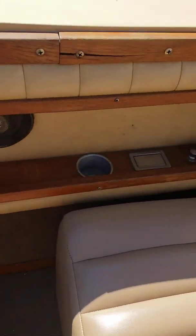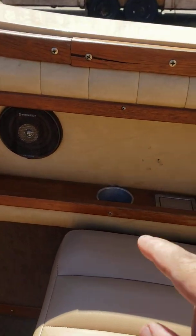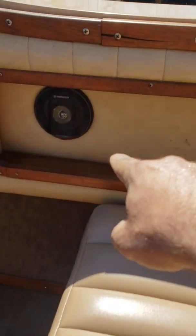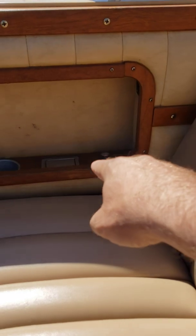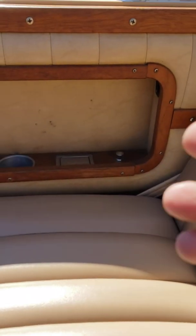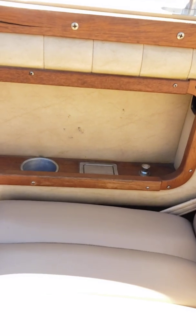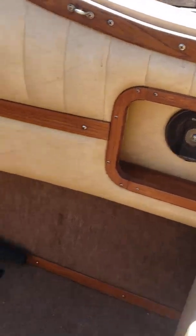Next to, now again, this is all teak, and I'm going to go over this probably one more time before I turn it over, but each station here has speaker, cup holder, ashtray, and working lighter. Now obviously I'm hoping you're not smoking out on this boat, because this is just too nice to be smoked in, but you can charge your phones and stuff off that. You can run speakers, or everything runs off of lighter adapters in cars and stuff.